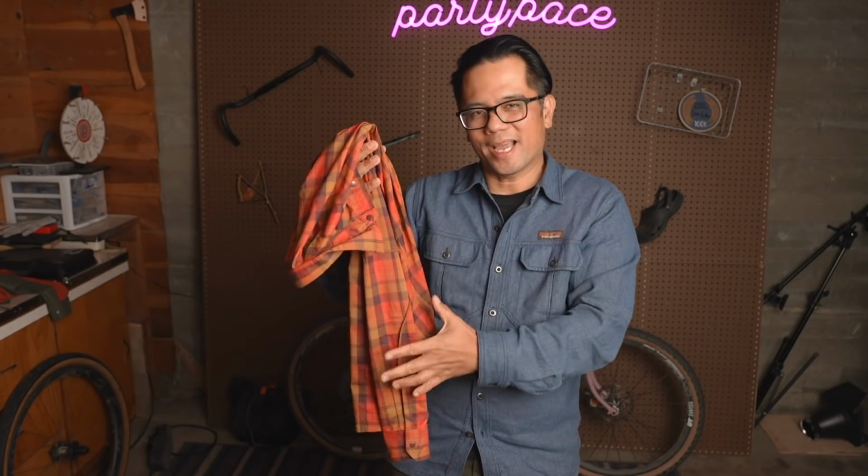And typically when I'm not filming and I don't have to carry things in my pockets, I'll actually go with this one. I like the cut better. I like the snaps. It's easier to manipulate while riding. But that's what I think.